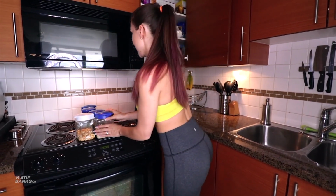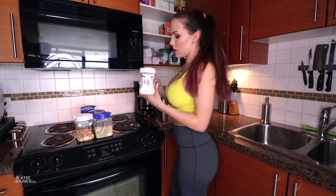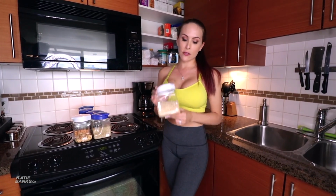I have rice. I buy long grain brown rice. Long grain because I like the long grain. Brown rice because brown rice is better for you. White rice is bleached. No good. And then I buy quinoa. I buy white quinoa. I buy it so it's pre-rinsed, ready to go, and I can just cook it.